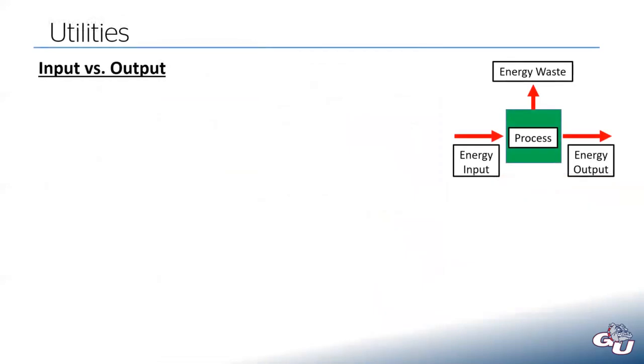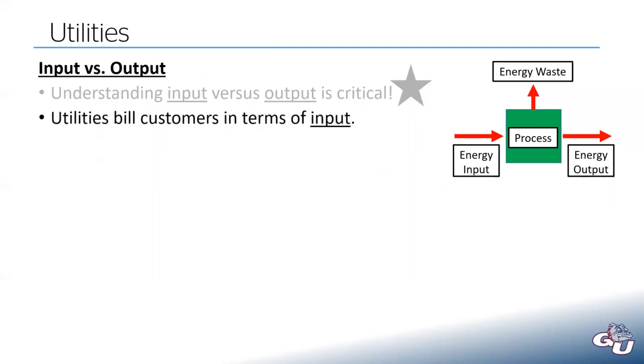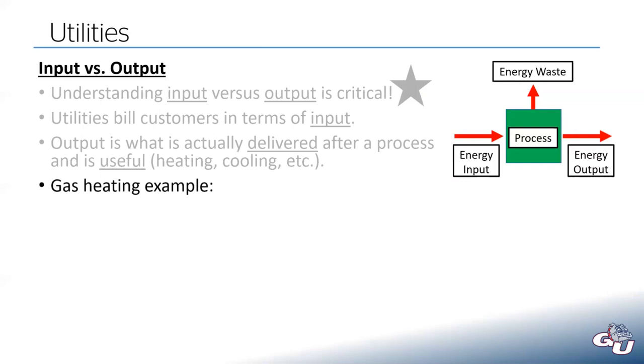Let's revisit input versus output, and thinking back to this generic process diagram that we talked about last week. This is something I stated before, but it's super important. It's really important to understand input versus output when you're talking about units of energy. Utilities bill in terms of input, so on the left side of this process diagram. And then the output side, that's the delivered useful output that we actually want. So if we're getting heat, that's how much heat we're going to get on the output side.